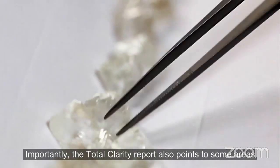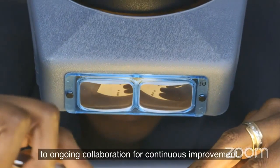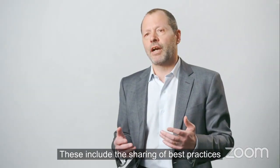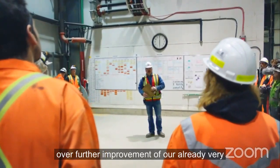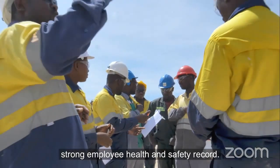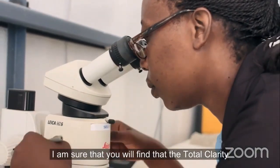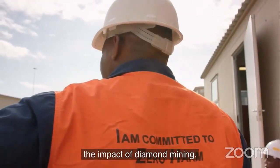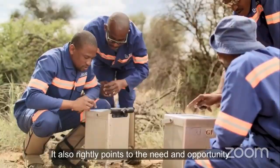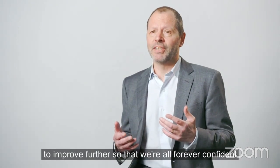Importantly, the Total Clarity report also points to some areas in which diamond mining companies are committing to ongoing collaboration for continuous improvement. These include the sharing of best practices to reduce energy use and greenhouse gas emissions, or the further improvement of our already very strong employee health and safety record. We encourage you to go to our website at total-clarity.com. I am sure that you will find that the Total Clarity study corrects many myths and misconceptions about the impact of diamond mining. It also rightly points to the need and opportunity to improve further so that we're all forever confident in buying and wearing a natural diamond.